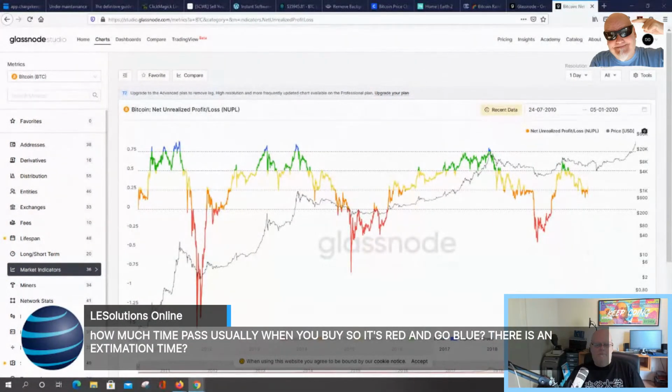So anyway, how much time passes usually when you buy so it's red and go blue? Well, if you go onto the chart, if you look down at the bottom, you'll see the timeline and that'll tell you, right? If you come down here, it'll give you the exact dates. See where my cursor is right now? It says February 26, 2012. If you bring your cursor up to the point of any blue line, that's February 9th. And then once it goes away from that, what's the soonest? I should zoom in. February 22nd. So I don't know. You just got to go in there and do your own analysis with the time frame.